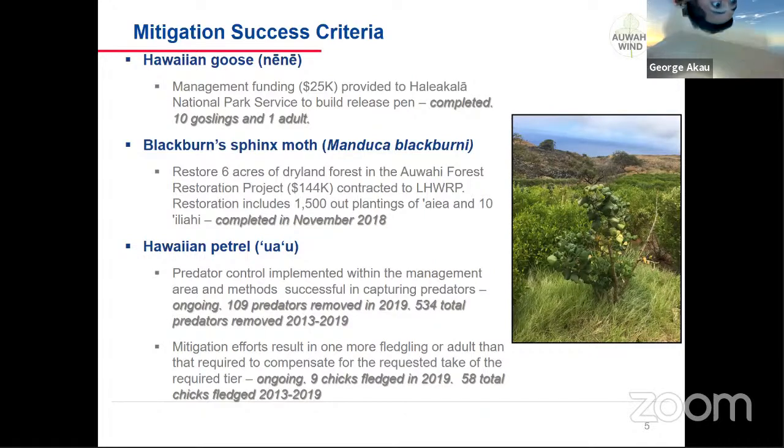And once again, no take of NENE. We did observe a couple of NENE at the site. I think band number 55 or 56, a pair of them, but no take of the species. But it would be interesting to see where those birds are coming from.